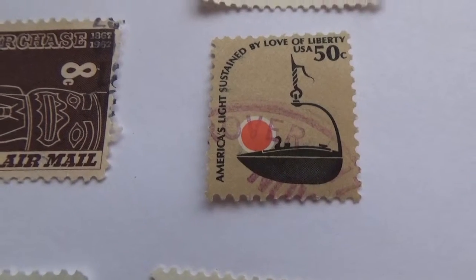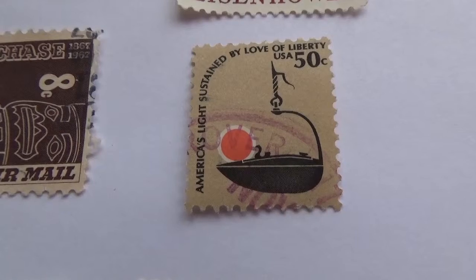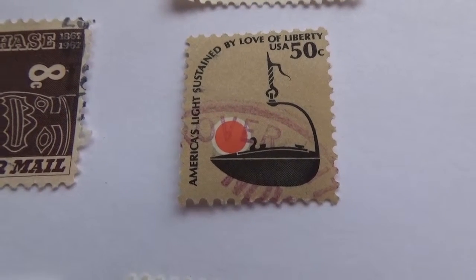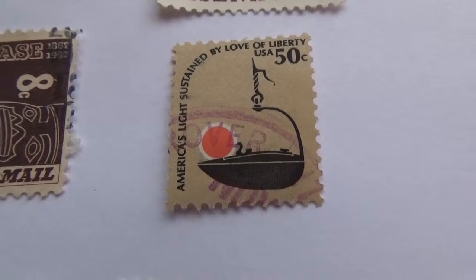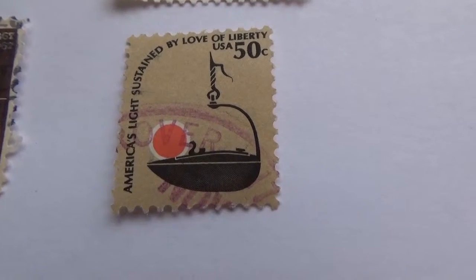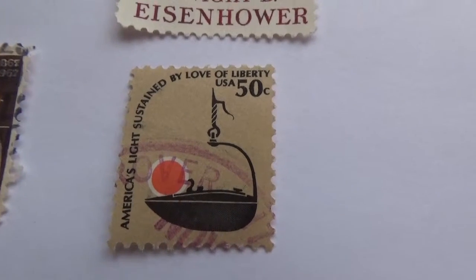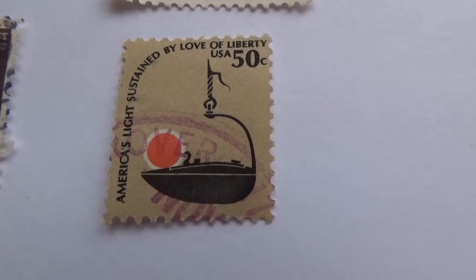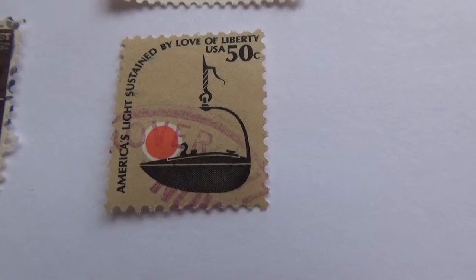This one here, I was trying to figure out, okay, what is it? It's 50 cents. Of course, it's about lighting. And I was trying to figure out, is this wrong? Is this right? What's wrong with this picture? I just couldn't quite figure it out. When I checked on the web, I did see there were some more like this. So I found that very interesting. Don't know the value of it.